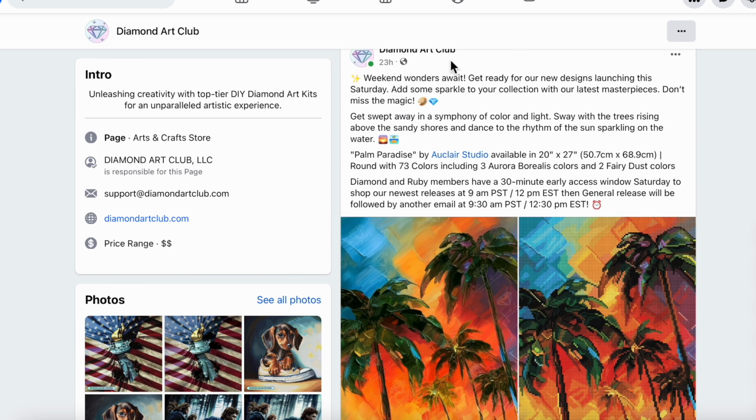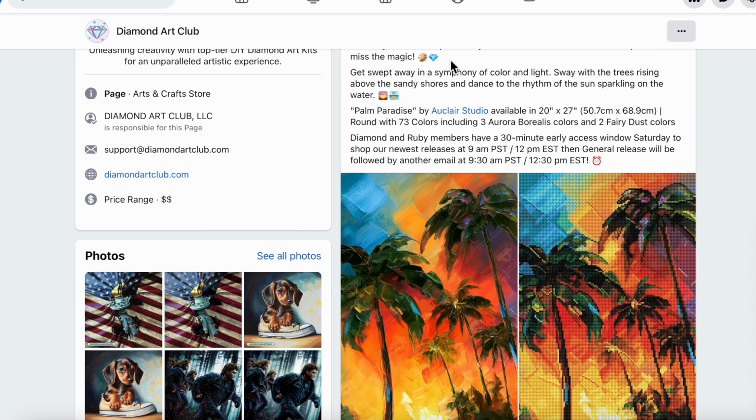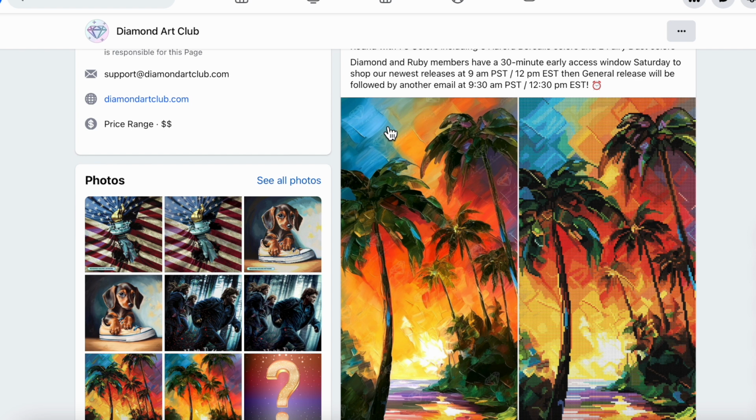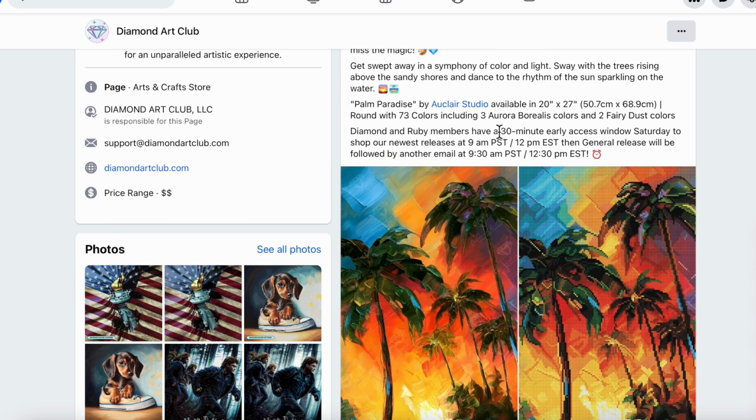Let's take a look here. It says, get swept away in a symphony of color and light, sway with the trees rising above the sandy shores and dance to the rhythm of the sun sparkling on the water. It's called Palm Paradise by Eau Claire Studio. It is going to measure 20 inches by 27 inches, which would be 50.7 centimeters by 68.9 centimeters. That's an amazing size for a diamond painting. That's my sweet spot. It's going to be in round diamonds as well, which is awesome for all of the round lovers. It has a whopping 73 colors. I would not have guessed that. That is going to be beautiful though. That means it's probably going to be chock full of confetti because they have a lot of colors to fit into that painting. They put 3 ABs and 2 fairy dust colors.